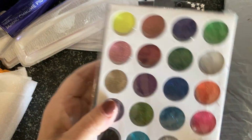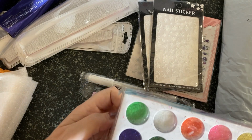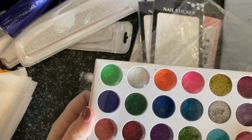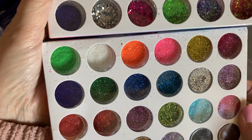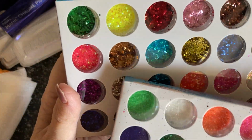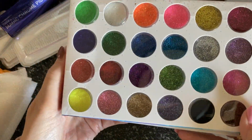What's this glitter kit? Oh, yes. Boxes full. Very fine glitter. So these all came in a kit. Oh yeah, fine and chunky. Nice. These are a good starter, because you've got every colour you could think of. There's some lovely gold, chrome, copper. Very nice. I'm happy with those. They'll come in handy.